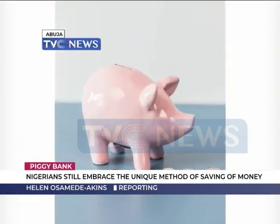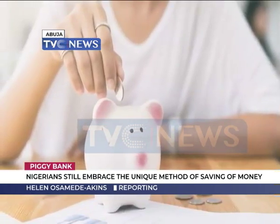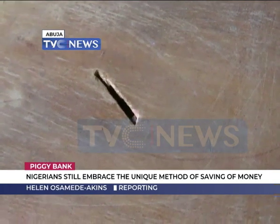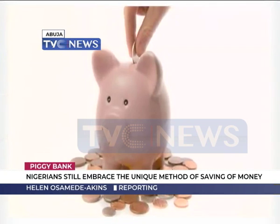Piggy banks enable the depositor to take control of his banking process while helping to instill a sense of thrift from an early age. The piggy bank comes with a tiny opening at the top for inserting money.